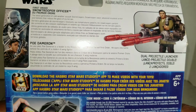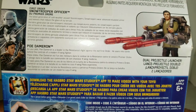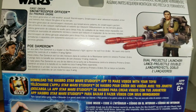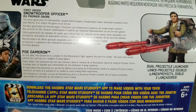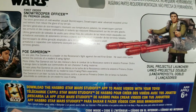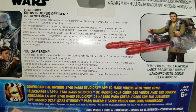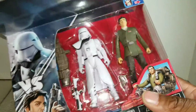Versus Poe Dameron, an ace pilot. Let's start over Poe's sentence. An ace pilot, Poe Dameron is a leader in the resistance's fight against the evil First Order. He soars into battle behind the controls of a modern X-wing fighter. And if you've seen Star Wars, there's not really anything modern about these guys.